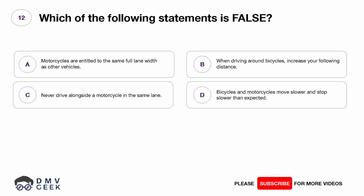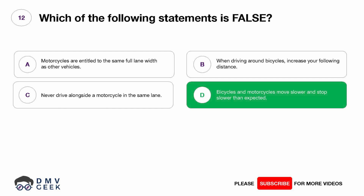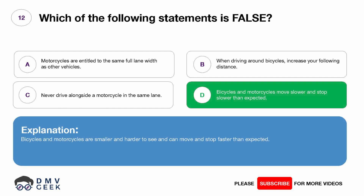Question 12. Which of the following statements is false? A. Motorcycles are entitled to the same full lane width as other vehicles. B. When driving around bicycles, increase your following distance. C. Never drive alongside a motorcycle in the same lane. D. Bicycles and motorcycles move slower and stop slower than expected. The answer is D. Bicycles and motorcycles are smaller and harder to see and can move and stop faster than expected.